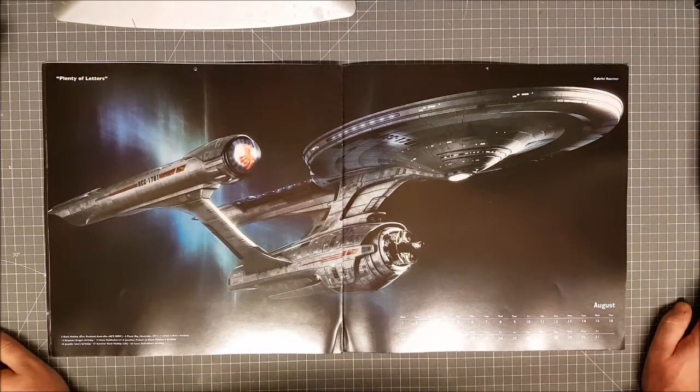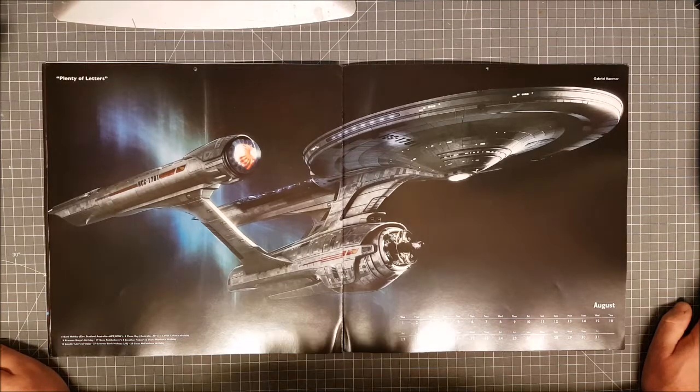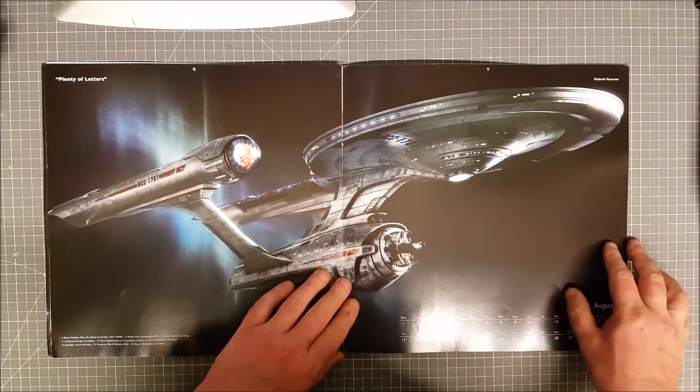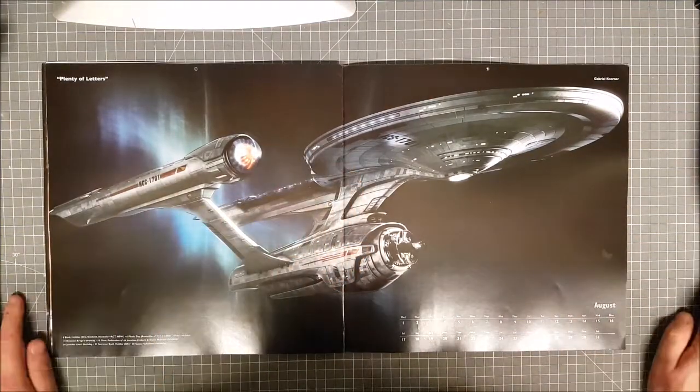This is a very different Enterprise, and what could have been Enterprise. It was really good, really interesting. They did a reboot of the original series. Yeah, quite like that.